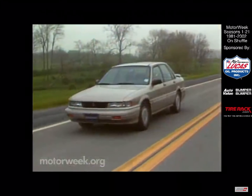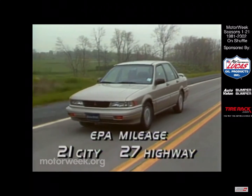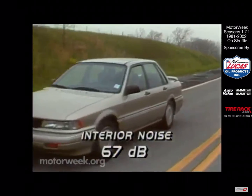The Mitsubishi Galant GS is EPA rated at 21 city, 27 highway. Our mixed test loop returned a 25 mile per gallon result. Interior sound level is a low 67 decibels.